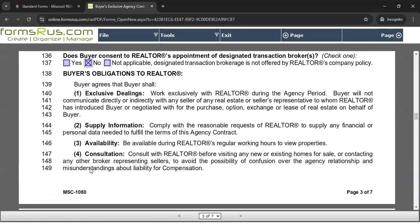I like this section right here. I do like to go over this with my clients. 1 and 4 are very similar. You're going to work exclusively with me. You're not going to communicate directly or indirectly with any seller or anyone else talking about selling the property. You're going to consult with me before visiting any new or existing homes. And I don't know why it's got contacting any other broker, because they shouldn't be doing that, to avoid the possibility of confusion over agency relationship and misunderstandings about compensation. You hired me, work with me, tell me everything that's going on. Let me do my job.